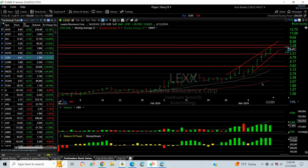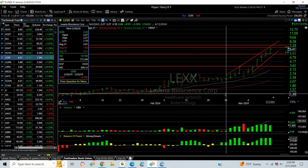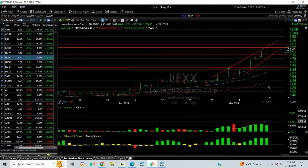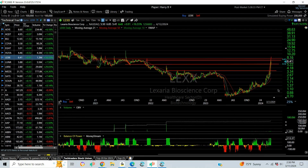LXRX has been ripping it and is now up for 6 days in a row and 10 of the last 11, which has taken it from 2 to over 6.5. 6.85 has been reached today. There's some resistance up there, so it may back up, but I'm thinking the possibility of this reaching up towards 10, 11 or more may be very possible.